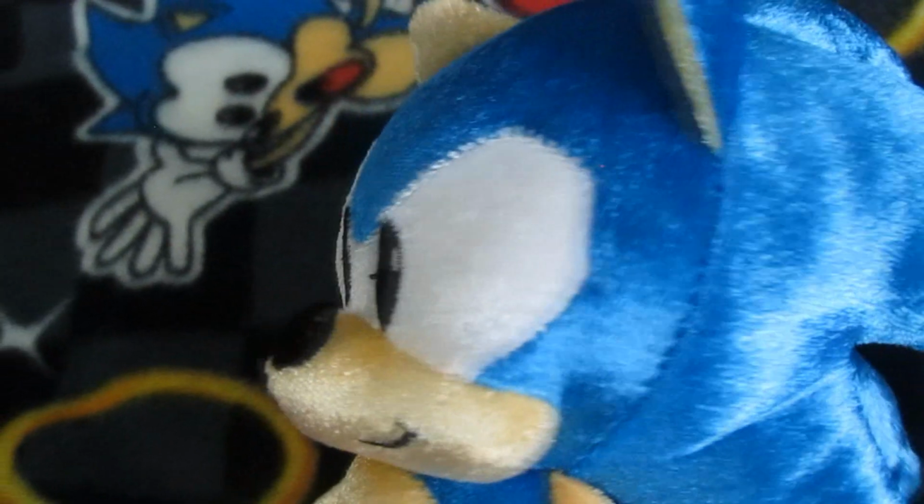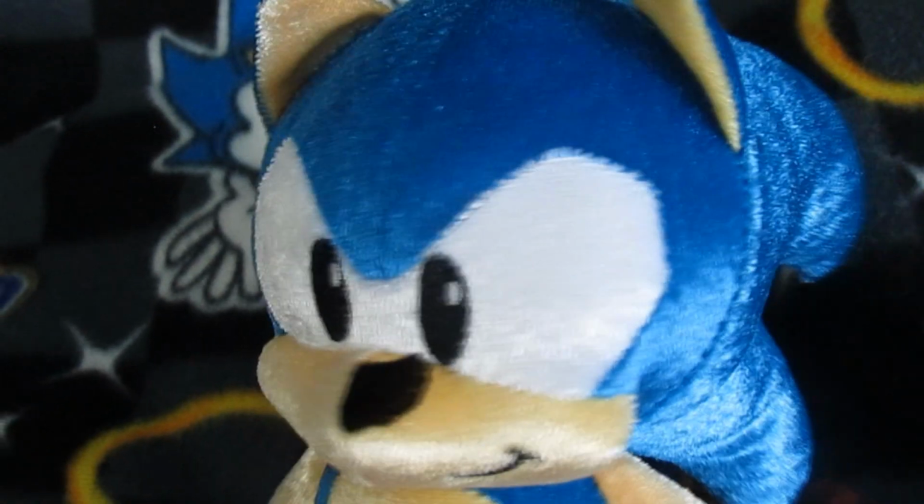This one is simply in a league of its own for its style. It was really clever of Tomy to use this fabric, it really makes the plush stand out. He has a cute face and some great looking spikes. All in all, this is a favorite in our collection.